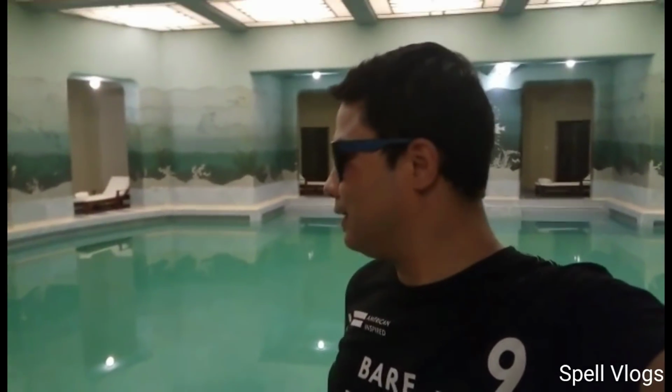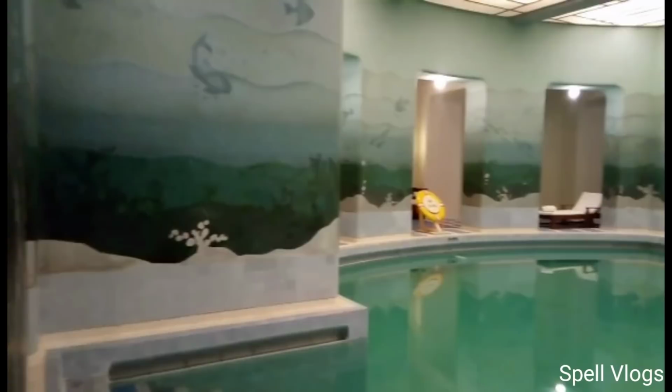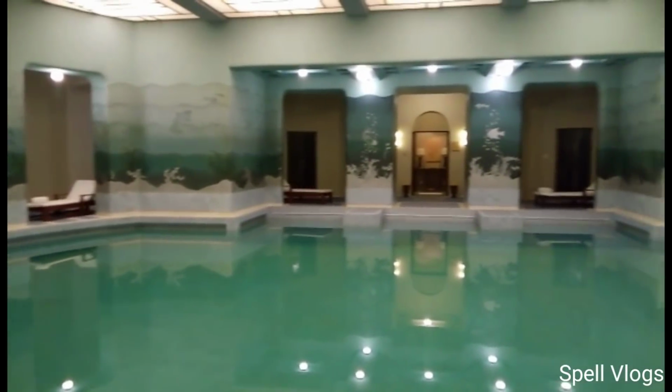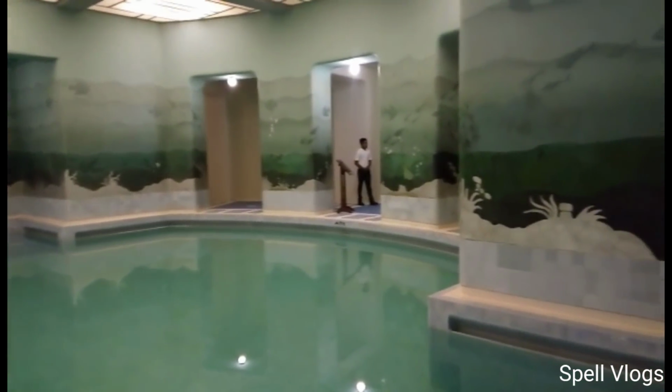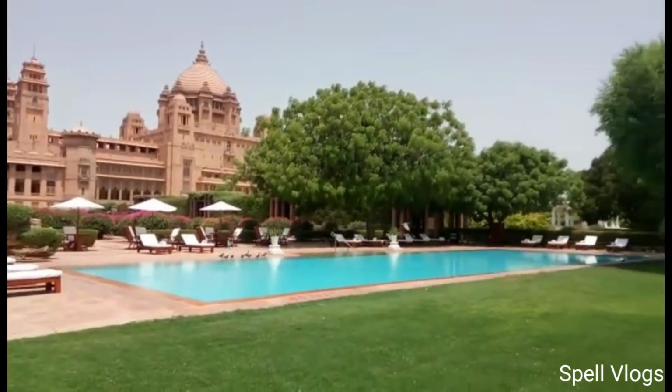So by now you must have realized why this pool is called Zodiac, because you can see all the Zodiac signs on the floor that I have shown you just now. What can be better than a temperature controlled swimming pool in the hotel that you're staying in. This pool was initially used by the royal families only, but later on it was open for the guests as well. I don't think you would have any reason not to visit this property after seeing this video.